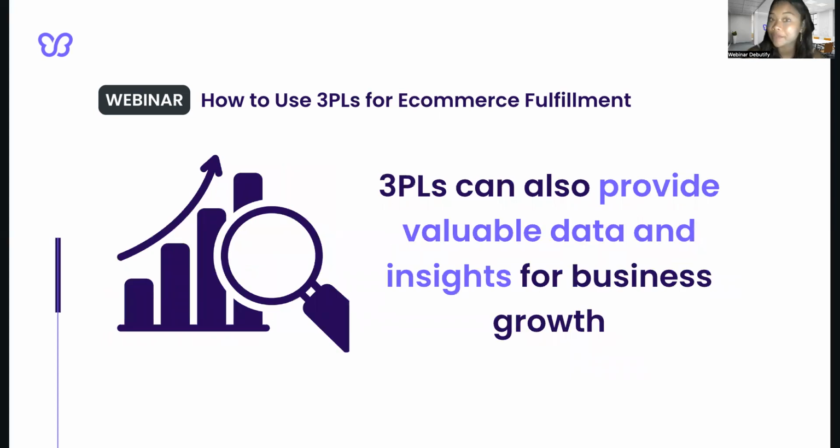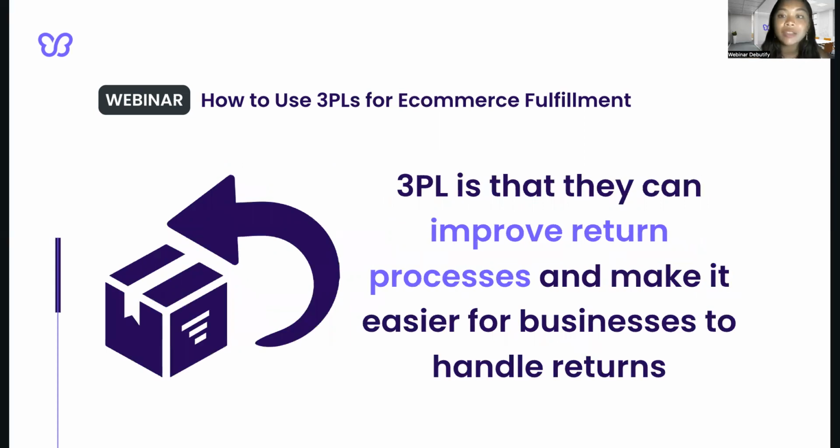And 3PLs can also provide valuable data and insights for business growth. By using logistical software, businesses can get real-time insights for every aspect of their e-commerce fulfillment, from inventory management to warehouse management. Another benefit of using a 3PL is that they can improve return processes and make it easier for businesses to handle returns. As I mentioned earlier, returns are a logistical nightmare for e-com businesses, but 3PLs can help businesses streamline their return process and ensure that it's running smoothly.